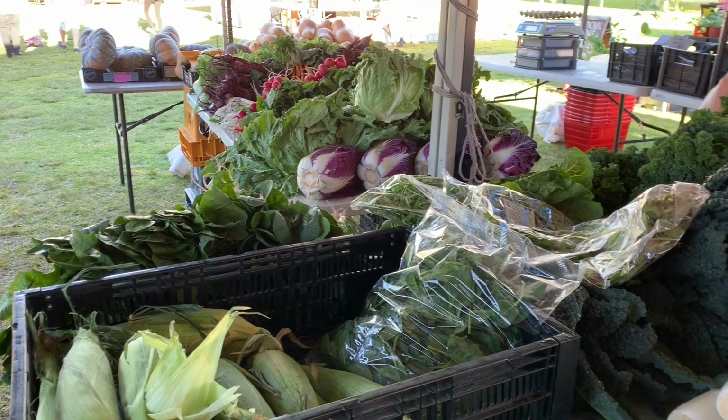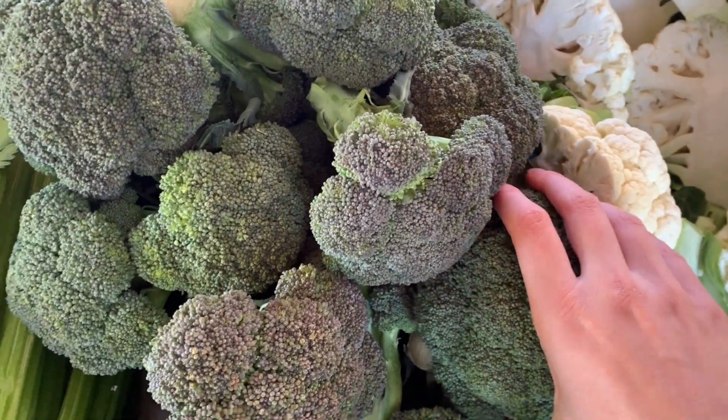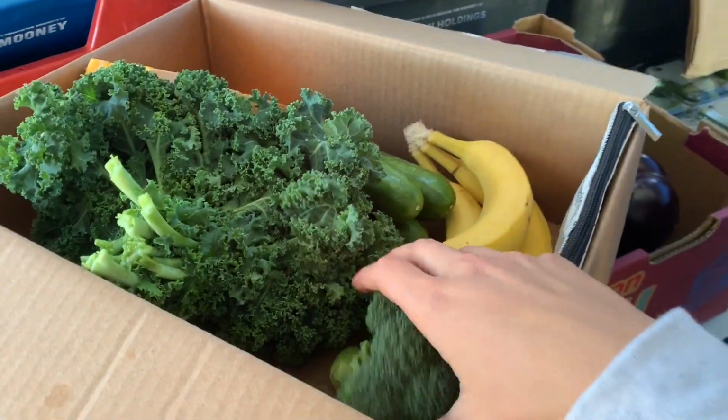Hey, it's same day, still day 14. We went to the farmers markets this morning. It was really cool. We still couldn't find spinach or strawberries not wrapped in plastic. But we basically got everything else. Pretty much everything else that we need was there, and super cheap. Pretty cool.